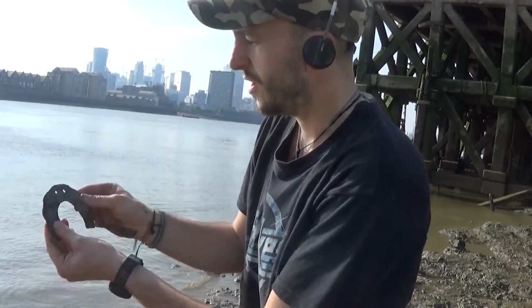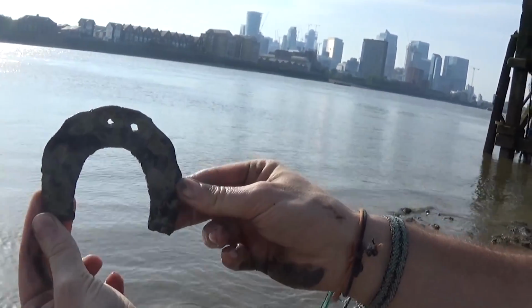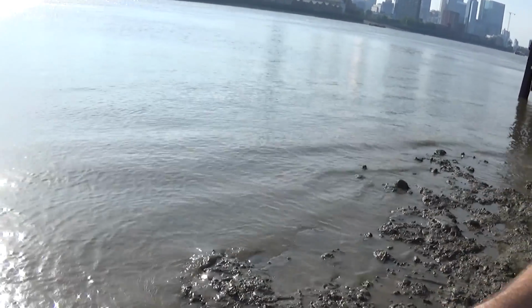I might pop it, but I've got another hole coming through on there. Okay. Interesting. So I think it's an old horseshoe. It does look to be like a horseshoe, yeah, it does. Right, on with that.